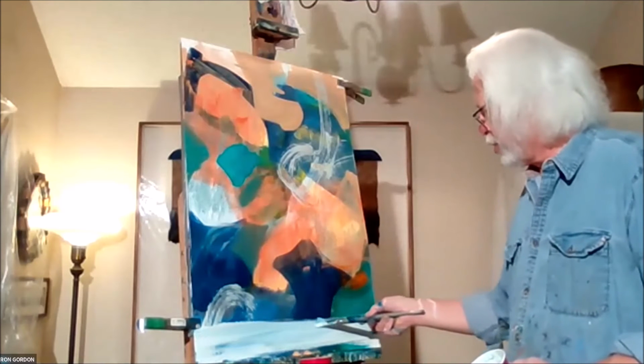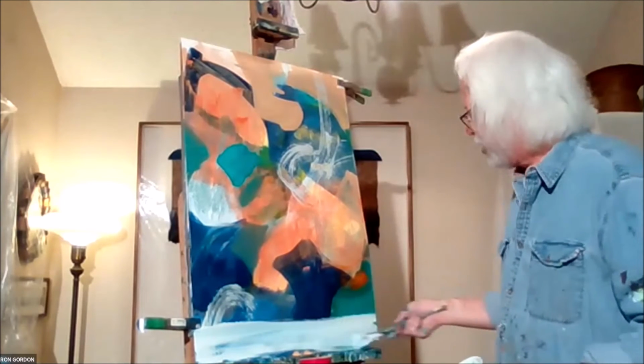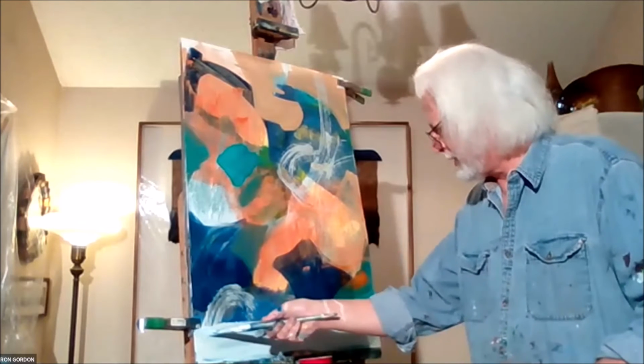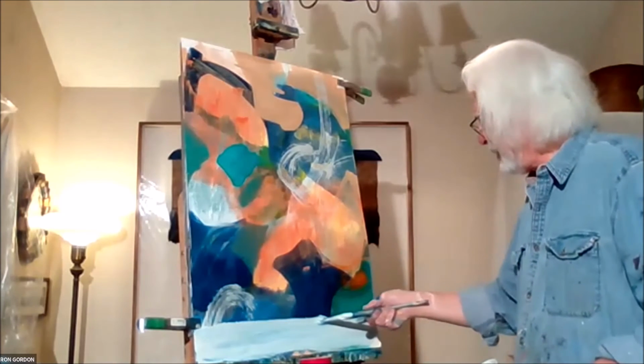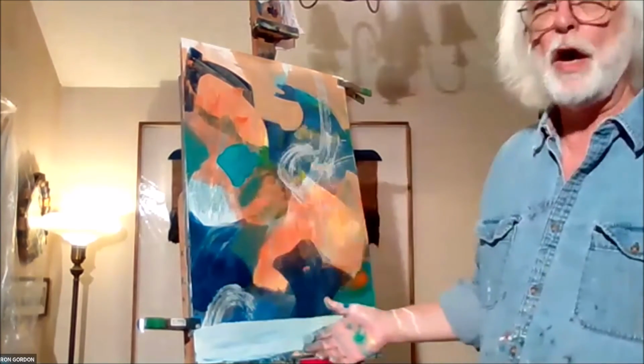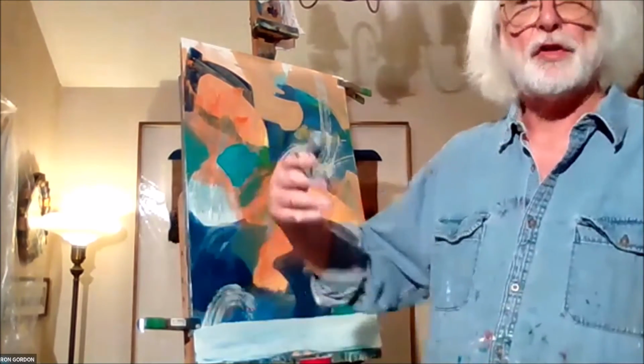Now, could I fix that some other way? Yeah, but it's a piece of paper, for heaven's sakes. I mean, let's not get too serious. At some point, I'll cut this anyway to make it fit a frame or a standard size.